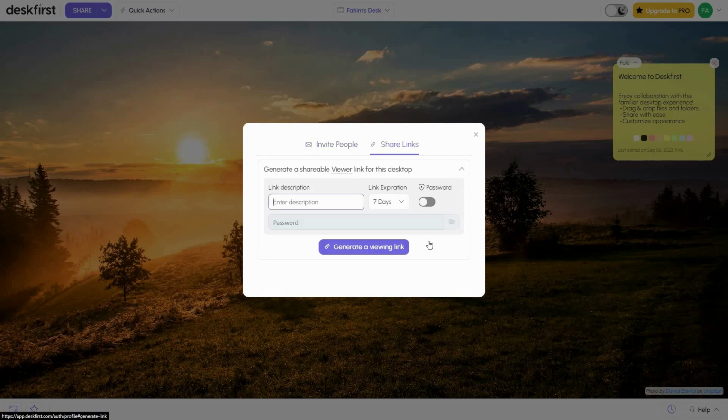You can also share the link of this Deskfirst or your desktop or your storage. For that, first you have to provide the description, and then you have to select in how many days you want the link to expire. So it could be 7 days to 90 days. You can also enable password protection if you want.